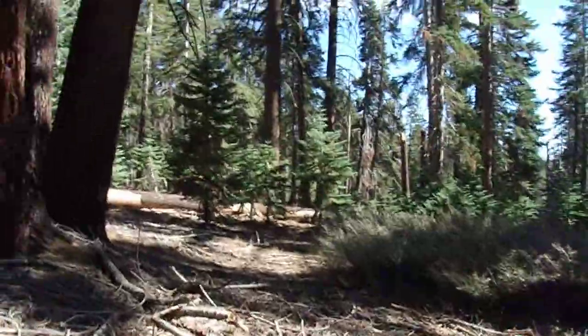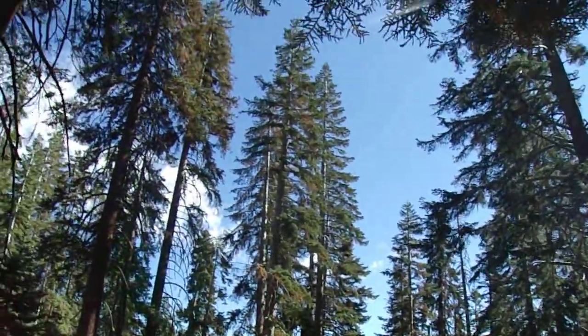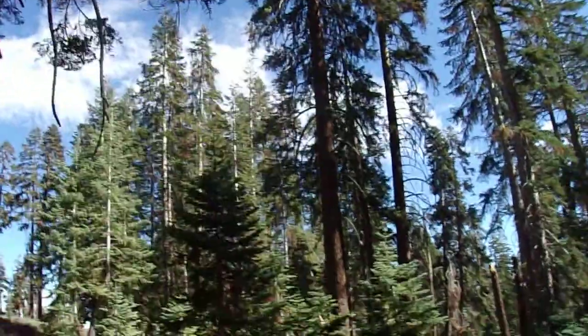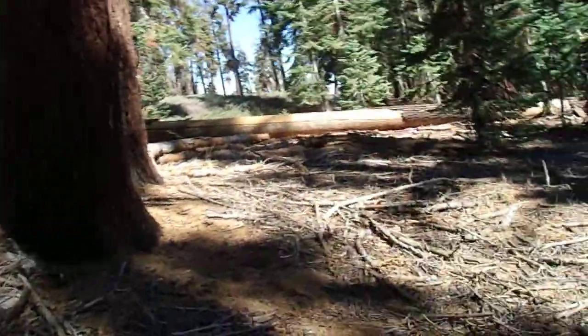So now the fact that we have two fir trees here in the southern Sierras might lead to some confusion as to how do you tell them apart. Well, sometimes they can be quite similar. Similar shapes, narrowly tapering, like this magnificent specimen here. So from a distance, they can look quite similar to white fir.